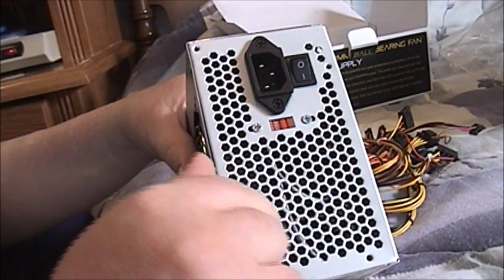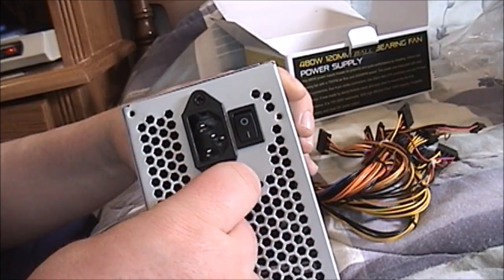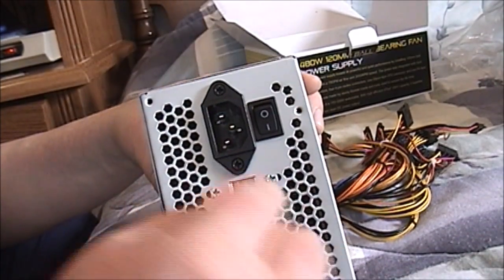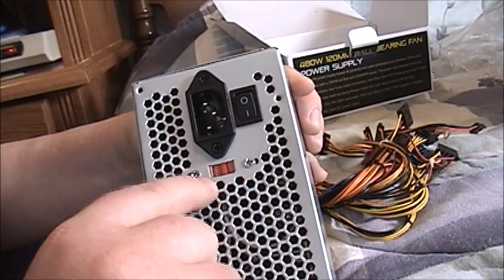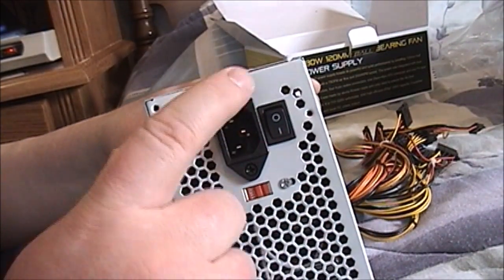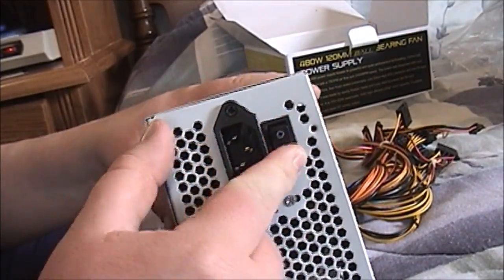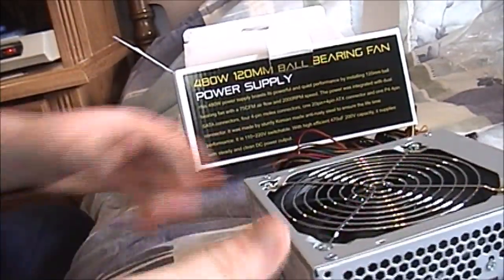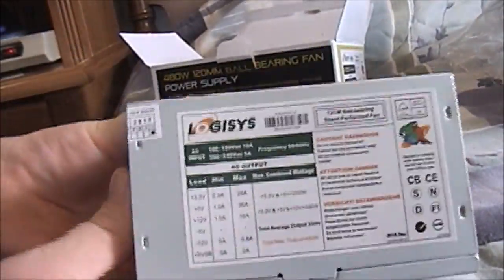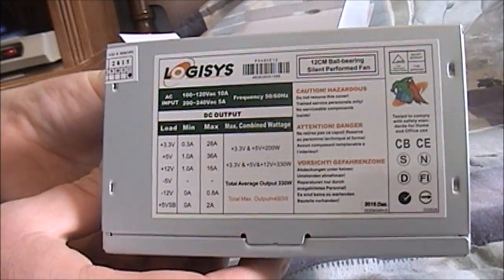There's some vents on the back here. You have your switch here for 115 or 220 volts. That's the European voltage. Of course, being here in the United States, we use the 110 or 115. Your port for the power cord, and then a nice on-off switch. So yeah, I must say, I am very impressed with this so far. I'll go ahead and show you guys the sticker. You can pause the video if you want to read the information on there.